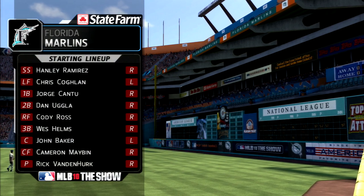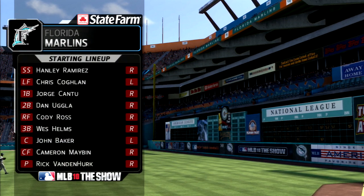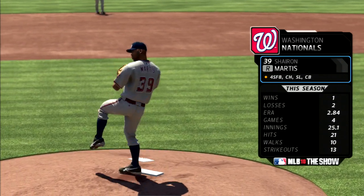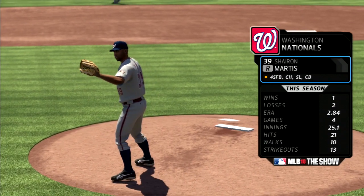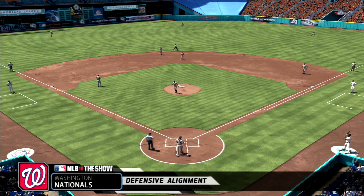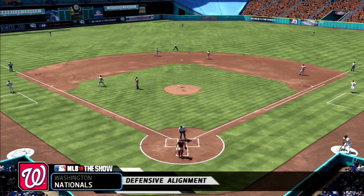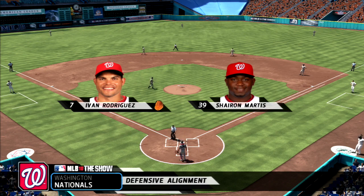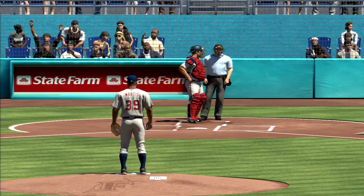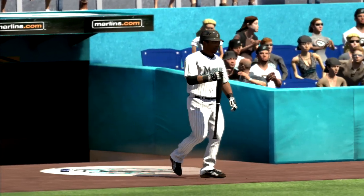A look there at the Marlins starting lineup as put together by their skipper, Fredi Gonzalez. They'll go to work against a guy who was a major leaguer at 21 years old a few seasons back, right-hander Shairon Martis. A look there at the Nationals' defense, highlighted by a first-time Gold Glove winner in 2009, third baseman Ryan Zimmerman. Into the box here is the shortstop Hanley Ramirez, as he'll lead things off in the bottom of inning number 1.